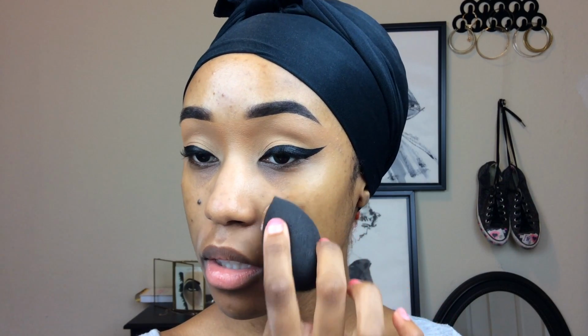And for my foundation today, I am going to be using CARACAS by NARS. This is their Natural Radiant Longwear Foundation, and I have been enjoying this for a while now. I'm really glad that they came out with a longwear version of their All Day Luminous. That's how I feel this one is, because the All Day Luminous is gorgeous. It looks really beautiful on the skin. But the fact that it doesn't stay on all day, like it kind of just gets greasy because it's luminous.